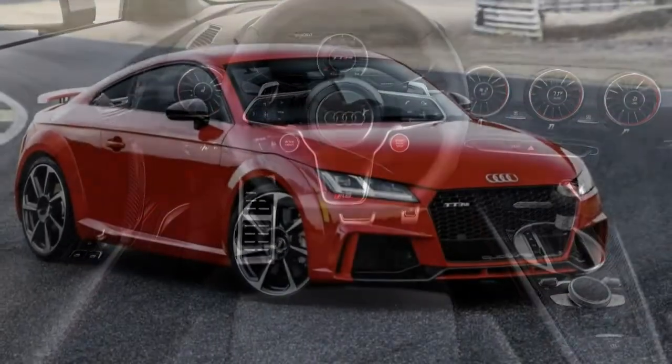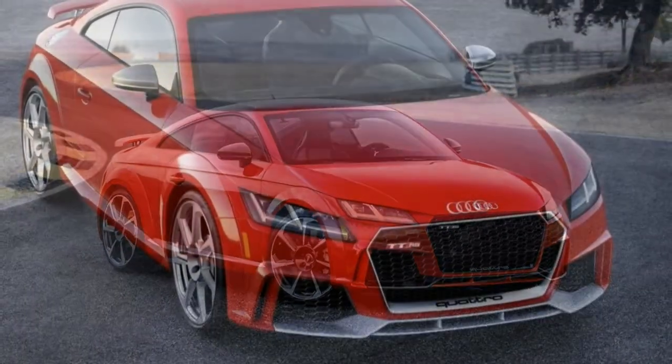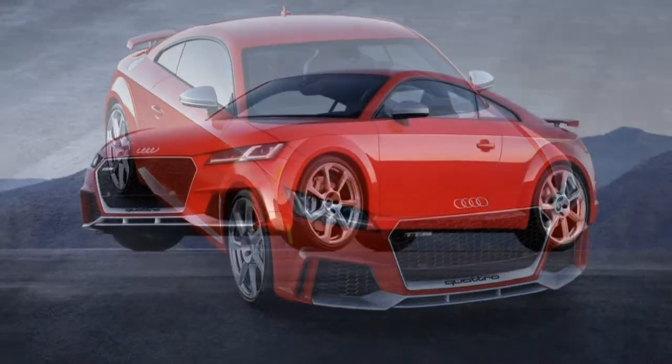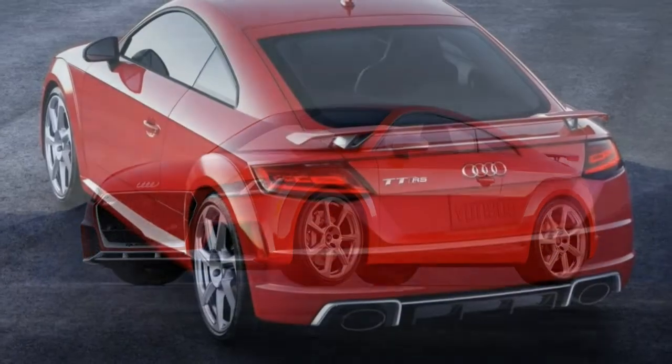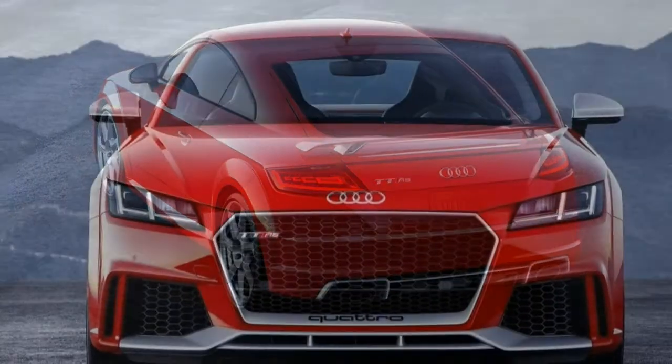Driving. The regular TT is already a strong performer, and we expect the TT RS to surpass it by a sizable margin. Audi estimates the RS will reach 60 miles per hour in only 3.6 seconds, which is almost 2 seconds quicker than the TT. Handling and braking should also be improved.